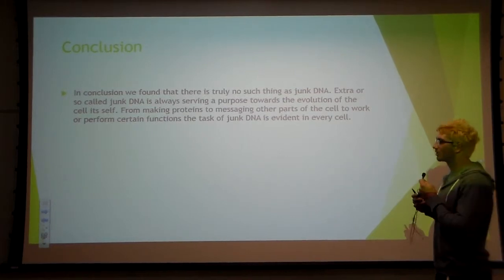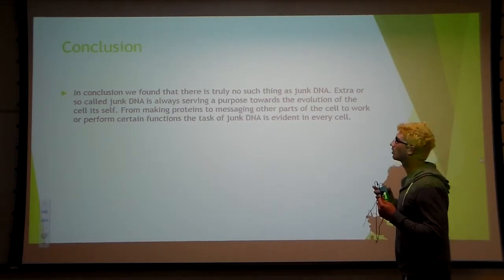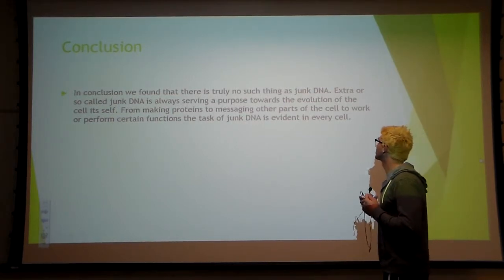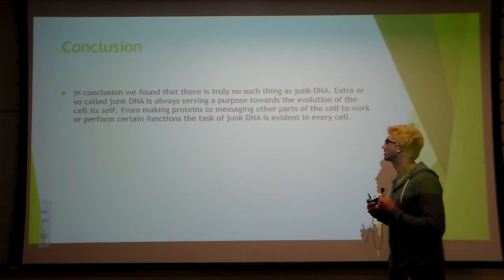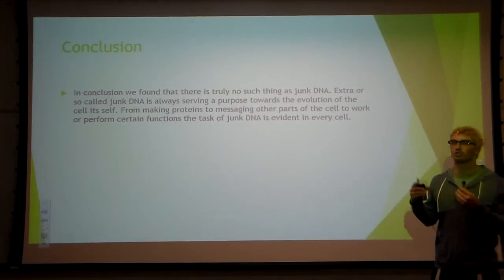So in our conclusion, we found that there's truly no such thing as junk DNA. Extra or so-called junk DNA is always serving a purpose towards the evolution of the cell itself, from making proteins to messaging other parts of the cell to working to perform certain functions. The task of junk DNA is evident in every cell. So as you can see, it's just DNA.